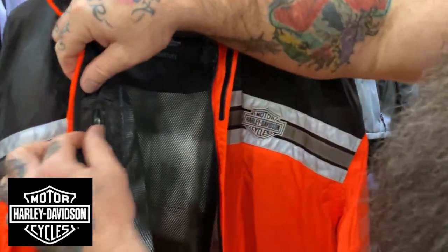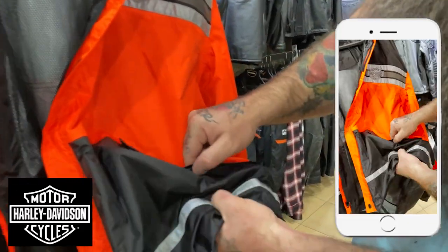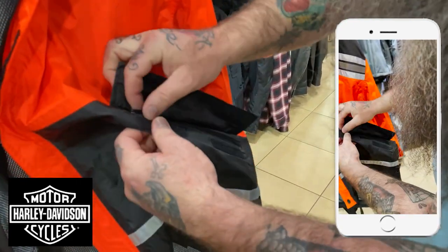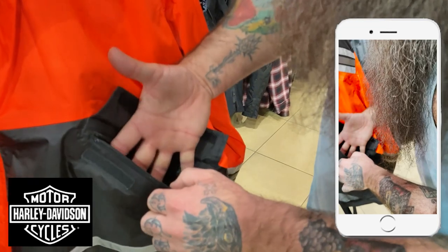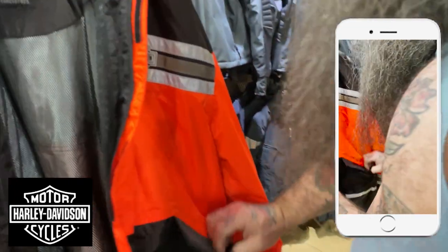It's got an inside pocket here, which we were looking at. It has two pockets here. Okay, so it's a Velcro and zipper. Let's see how big their pockets are. I always wanna know. Okay, so the Harley-Davidson's got a bigger pocket, so I can spread my hand out now. Now let's try it on and see what it feels like.